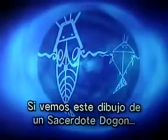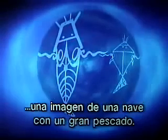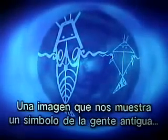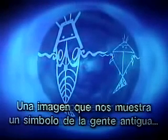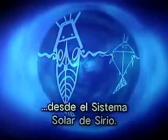If we see this African Dogon priest drawing of what ancestral knowledge says the ancient Nomos look like, we can see the image of a spacecraft attached to a large fishtail, an image that beckons us with the profound symbology used by ancient peoples to describe the amphibious quality of these ancient beings from planets in the Sirius star system.